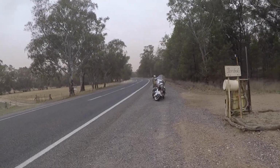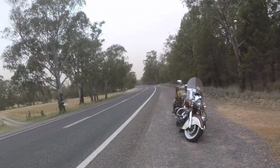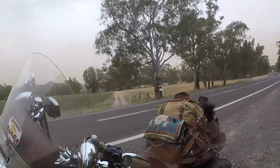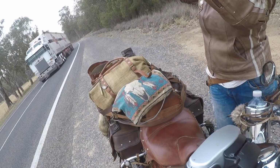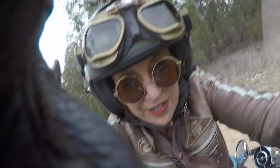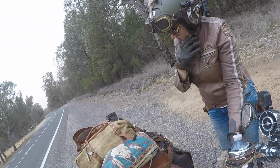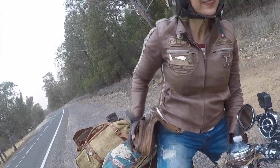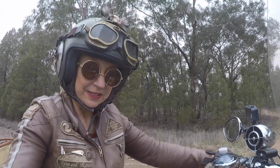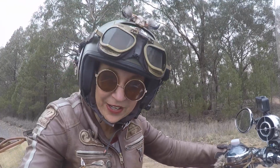Anyway, look at that. There's a house up there. Pretty dry, huh? Comes a big truck now. They're all very concerned in the country about whether you're okay or not. Okay, so not far now.